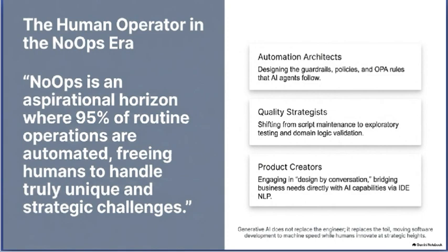Design by conversation. You're interacting with the entire closed-loop ecosystem using plain English. Plain English. You define the architecture, dictate the security constraints, and articulate the business objectives, and the ecosystem synthesizes the Terraform scripts, the application logic, and the validation suites required to manifest that objective.